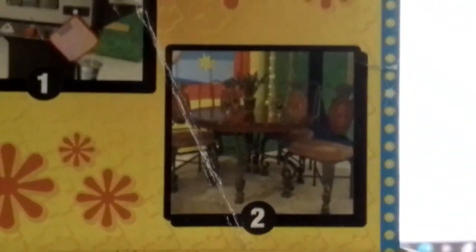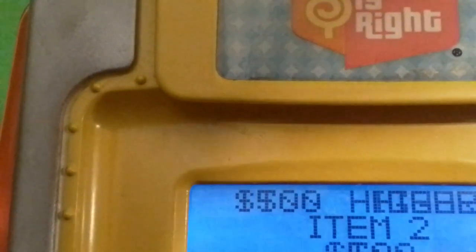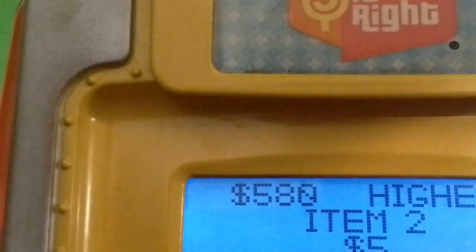Playing for a Holland barbecue and an Ashley Diamond set. Okay, Peach, you have 30 seconds. Guess the price. Time starts. The barbecue is $779. That's it. Last is a Diamond. $500. Higher. $580. Higher. $581.